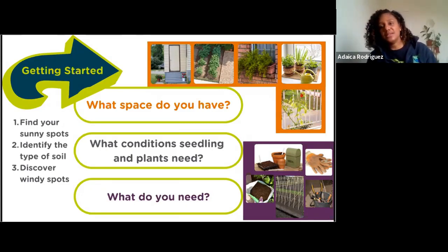We're going to later divide the people that come to the workshop into various groups. So it's really good that you already have an idea of the space you have available, and how you want to improve that space and utilize it better. We talked about the conditions, about the sunny spots, how to find your sunny spots, and how to identify the type of soil and your windy spots. So we're going to go to this part of what you need.